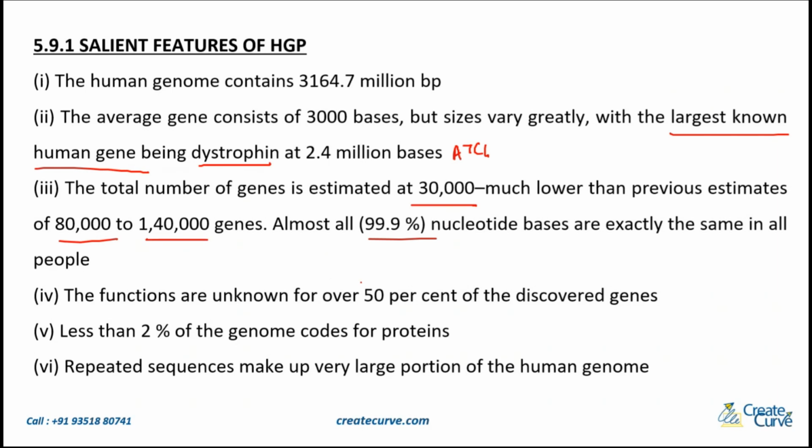Now, the functions are unknown for over 50% of the discovered genes. So you have 30,000 genes that are found, of which about 15,000 genes, we still don't know what the function is. They are there, but are they expressing a protein? What are they helpful in? We still don't know. So for about 50% of the discovered genes, we do not know the functions.